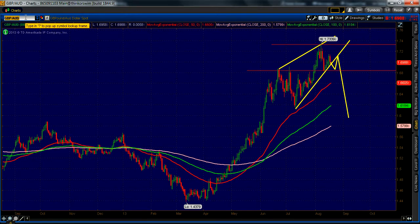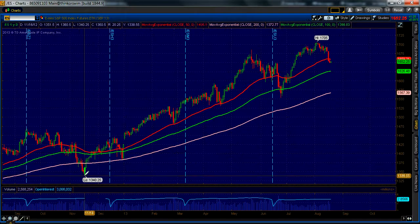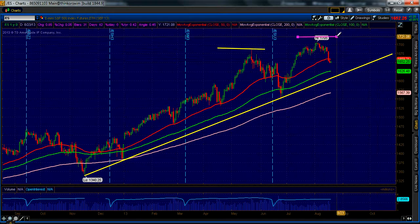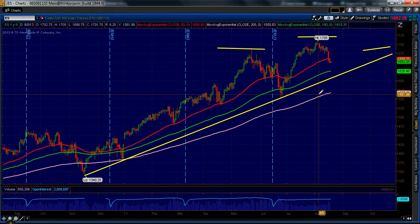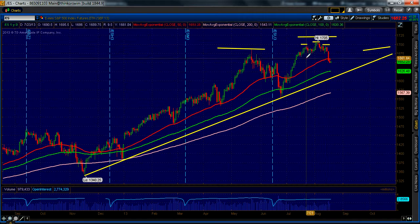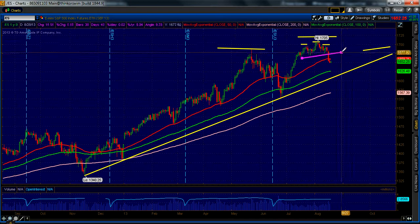E-mini futures, all right, I think very important here to take note of what E-mini futures are doing. Very possible, all right, that we have seen the left shoulder and head of a head and shoulders with this mini head and shoulders here providing the head. That tends to be a common occurrence. All right, we breached this neckline. We have now 3 sell-off days.